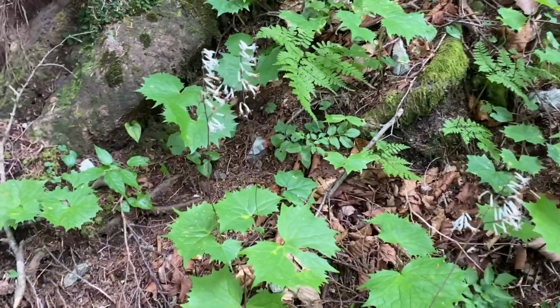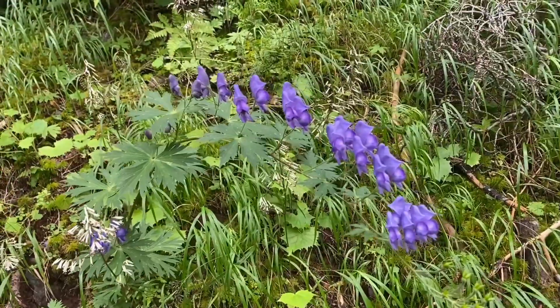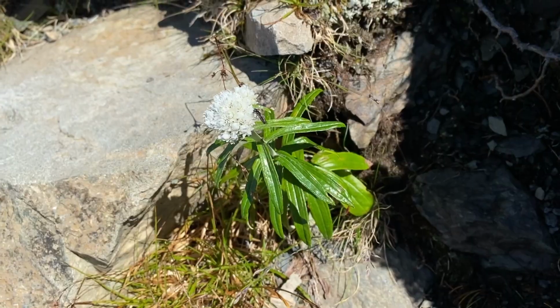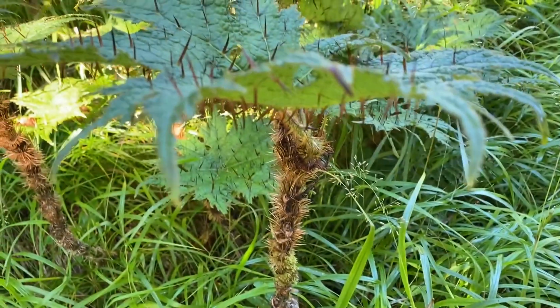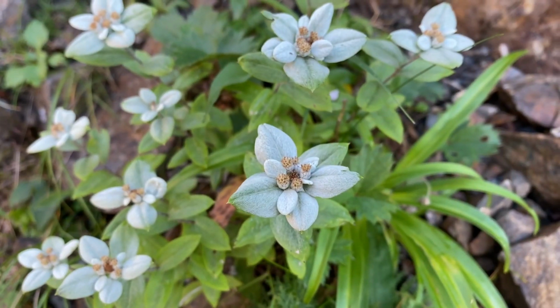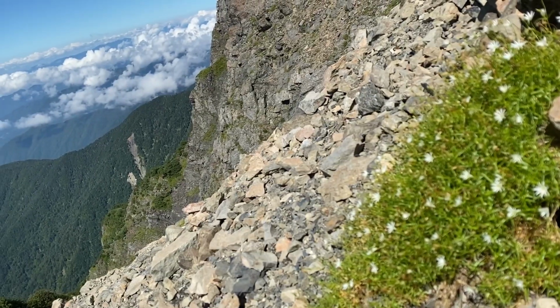By the way, in Japanese mountains, you get to see these Alpine plants that you can only see in high altitude. These spiny plants are quite strange looking. These are also a highlight of the mountaineering in Japan.